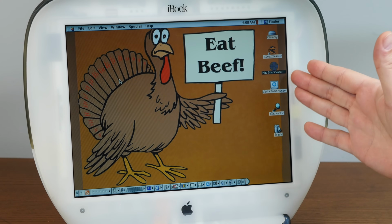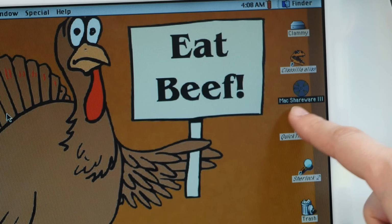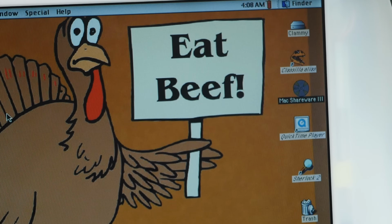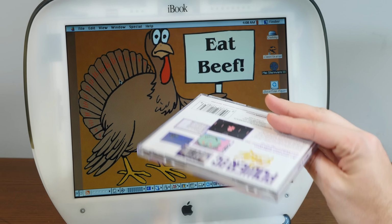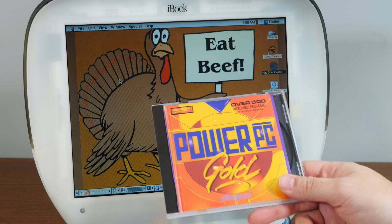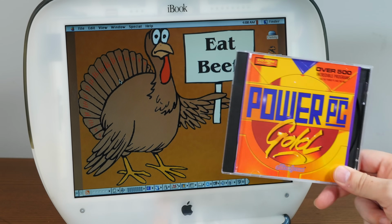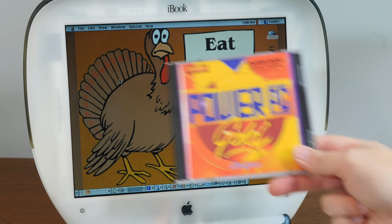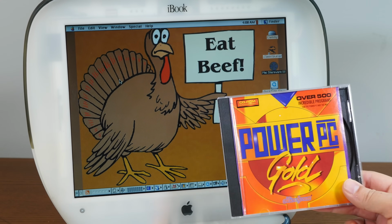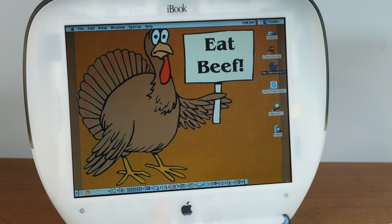And here we have the first gotcha of this disc. It's calling itself Mac Shareware 3, even though nowhere on this cover art does it say that all this software is shareware, which was freely distributed back in the day. So most of these discs did contain shareware, and they just kind of crammed it all on there and sold it for cheap in stores. But there we have it. Let's see what kind of shareware we have.